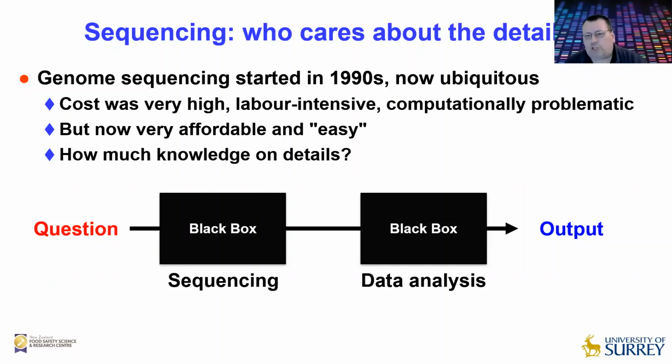And we got one genome sequence for it. We didn't know anything more than we knew before, and we had a Nature paper. So we could call it a very expensive gold open access by now. But nowadays, it's relatively cheap. But how many people actually know the details?